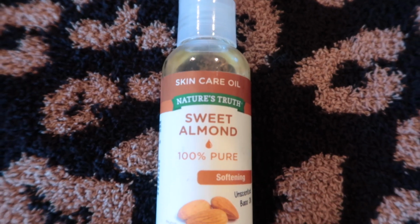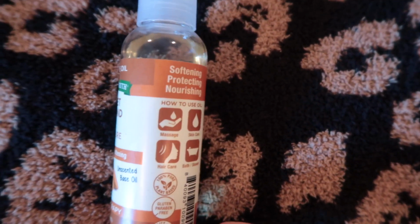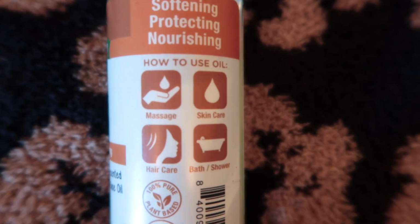Okay, so this is my last inexpensive one. I have 2 expensive skincare options that I really recommend because I really like them. But first, I have an inexpensive oil, and I would also use this in my hair as well. It's just an almond oil. It's softening, it's unscented. It's a skincare oil. I think I got it from Walgreens for like $6 or $7, and it's huge. It lasts forever. I've barely made a dent in it, but I would put this all over my face.